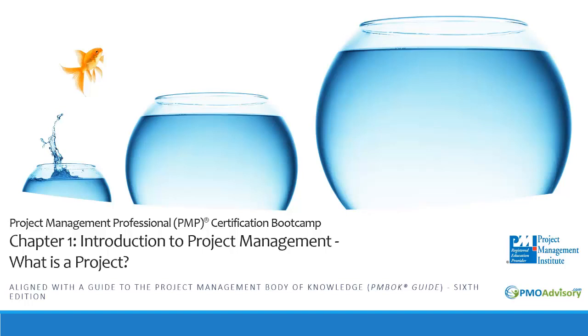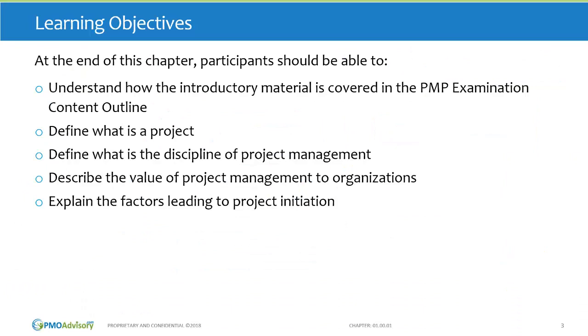Now, let's get into the introduction to project management. We'll answer the question, what is a project? In this presentation, we'll talk about how the introductory material in the PMBOK is covered in the PMP exam. We're going to define both a project and project management. We'll discuss the value of projects and project management to organizations and look at the factors that cause projects to be undertaken.